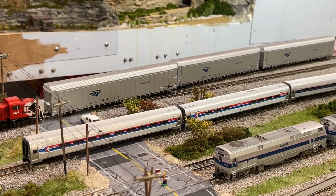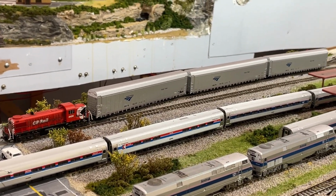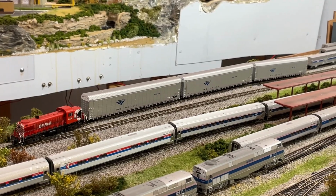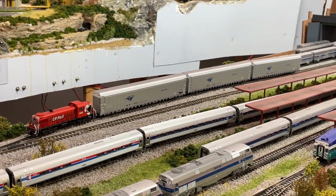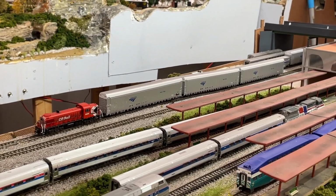So that definitely happened here in July, and I'm sure August will probably be about the same, but once we start getting into the colder months, it'll be a little easier to escape down into the train room and get some things done.